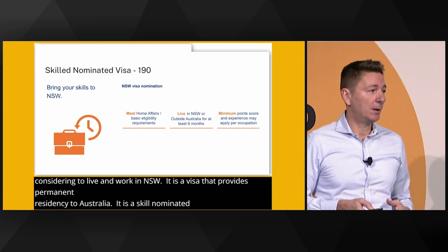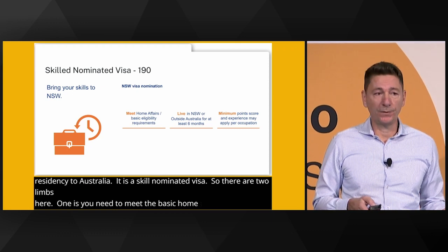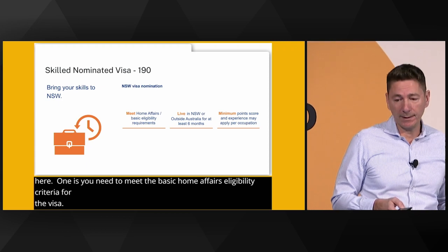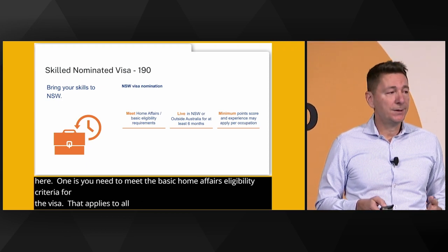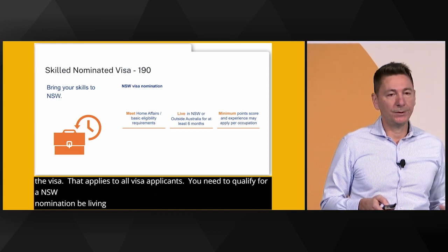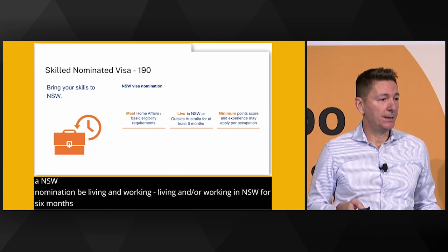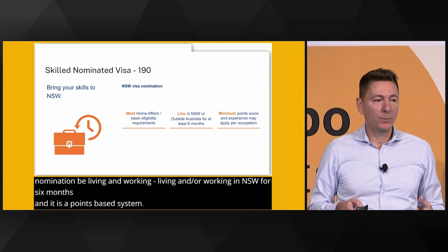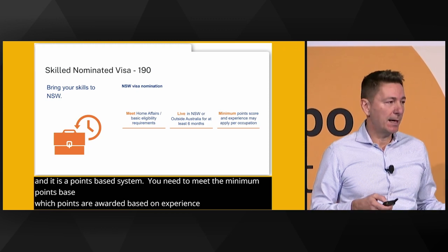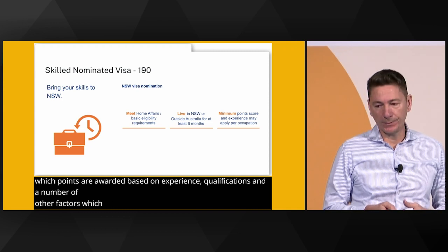So there are two limbs here. One is you need to meet the basic Home Affairs eligibility criteria for the visa. Okay, so that applies to all visa applicants. You need to qualify for a New South Wales nomination, be living and or working in New South Wales for 6 months. And it is a points-based system. So you need to meet the minimum points, which are awarded based on experience, qualifications and a number of other factors, which we can go into more detail on if you want to visit us at the stall.